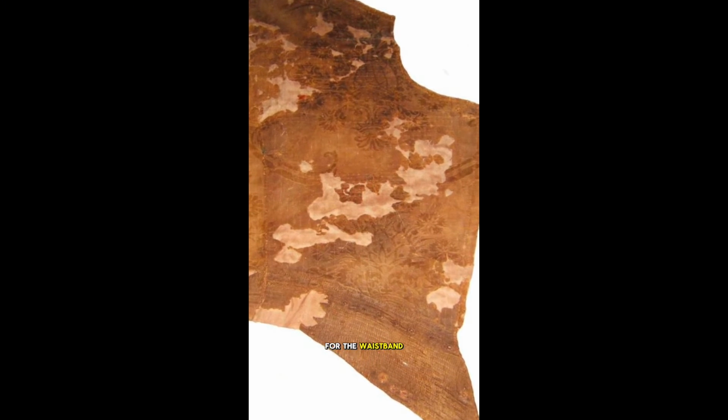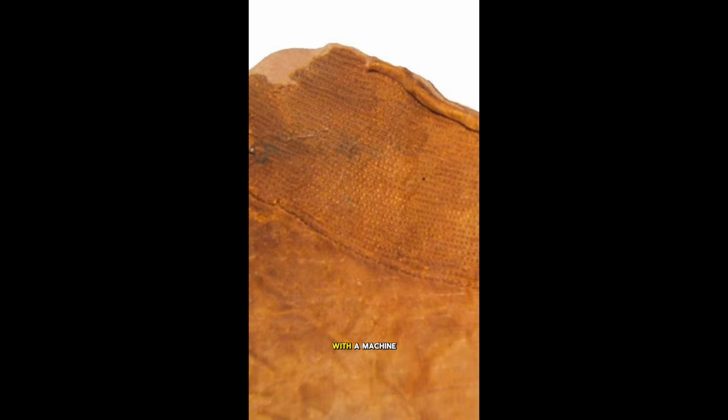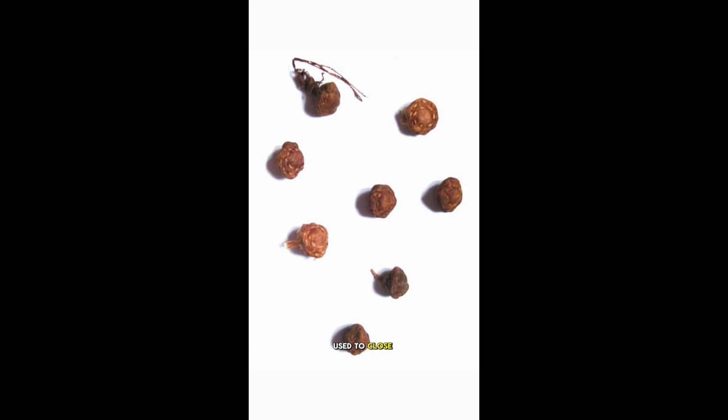The back of the doublet was made in 4 sections, 2 for the torso and 2 for the waistband, and the waistband is decorated with silk stitching and has a row of eyelets. There are also 2 groups of 3 eyelets on the hem. The stitching is said to have been done with such perfection that it makes it appear as if it were done with a machine. The front of the doublet has 25 buttons used to close each side together. As for the sleeves, they were made in 2 parts, one piece from the shoulder to the elbow and the other from the elbow to the wrist.